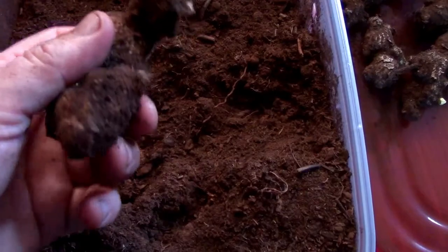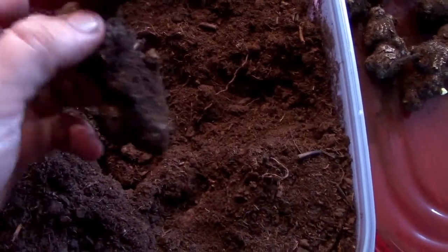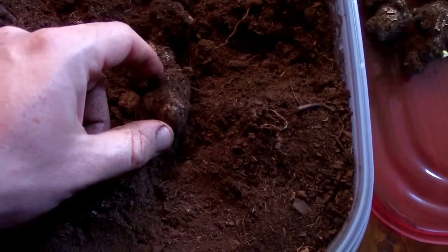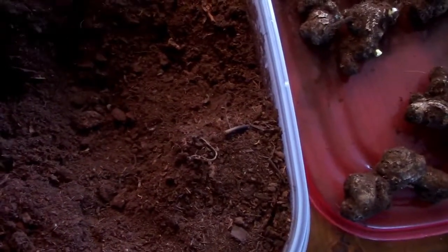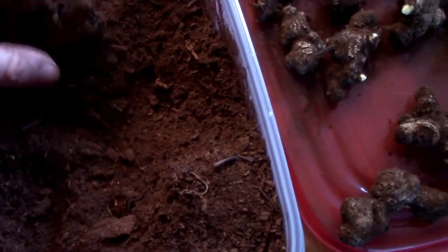This one I can feel a little bit of a soft spot on it. So it may be... I'm going to have to look into that as to what you're supposed to do, because this half of the tuber feels okay, but this half feels a little soft. So we're just going to kind of put it to the side. You might be able to cut it off, though. Well, that's kind of what I'm wondering, if we can still salvage them. But we'll look into that before we plant, I think.